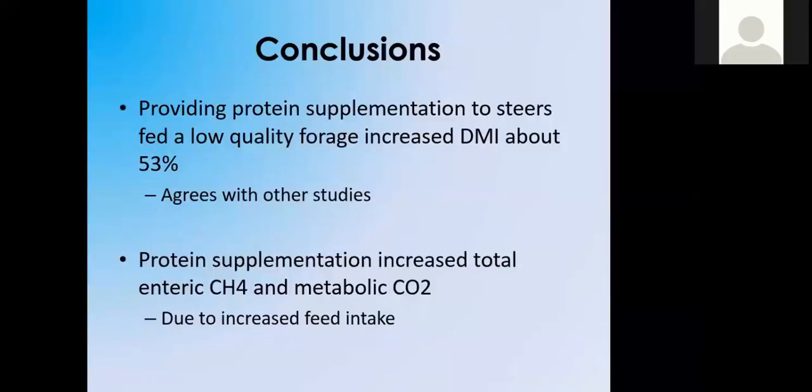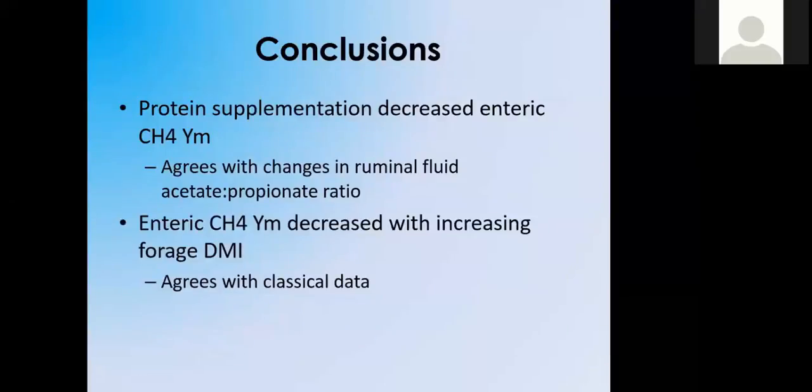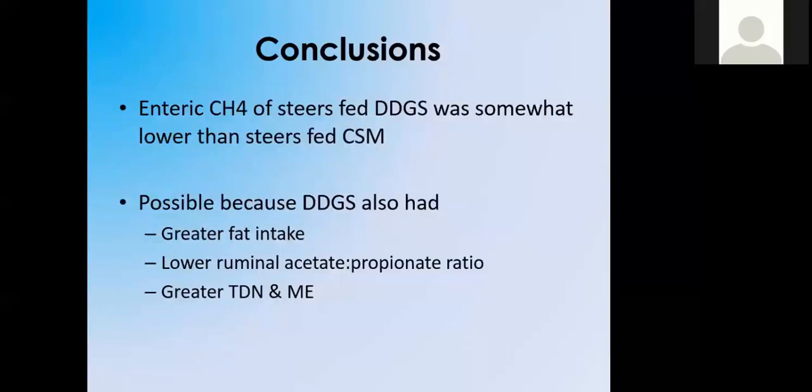So in conclusion, in this first study, we can say that providing a protein supplement to steers fed a low-quality forage increased dry matter intake about 53%, which agrees with a lot of other studies. Protein supplementation also increased total enteric methane and metabolic carbon dioxide production. Again, this was primarily due to the increase in forage dry matter intake. Protein supplementation decreased methane production as a percent of gross energy intake, or YM, and again, this agrees with the changes in ruminal fluid acetate to propionate ratio. And enteric methane YM decreased with increasing forage dry matter intake. Again, this agrees with classical data.